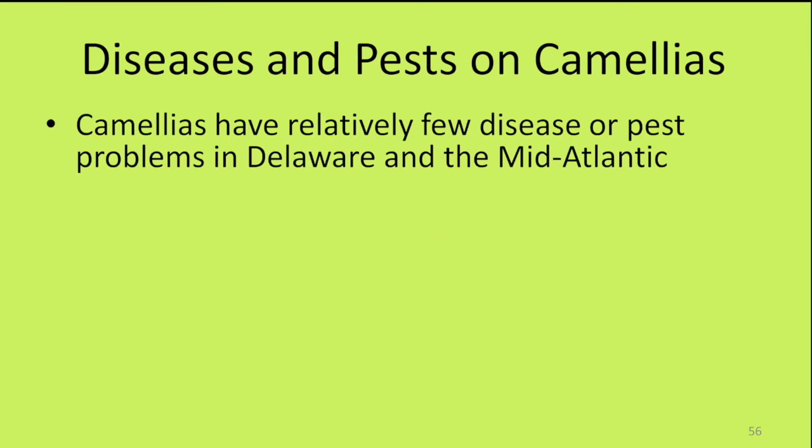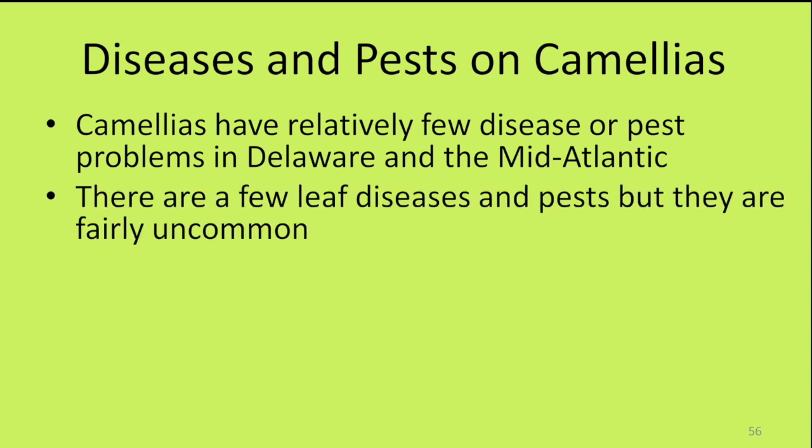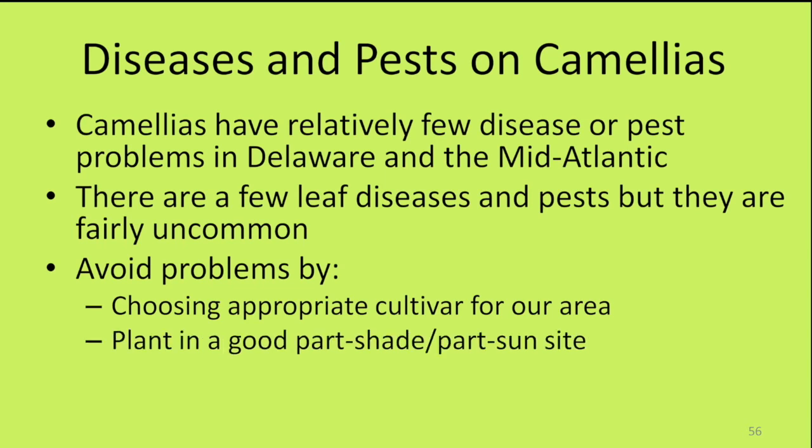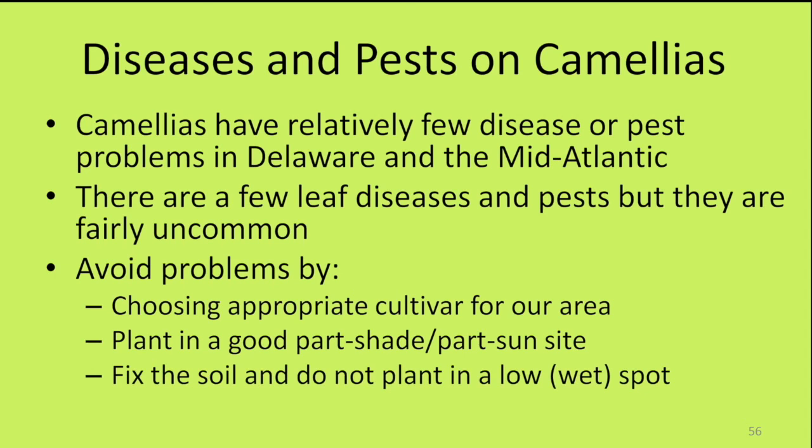Diseases and pests, they have relatively few diseases and pests. I never have any disease problems on mine at all. I think further south they have a few things, but nothing major. Few leaf diseases. I haven't seen any on mine at all. But avoid problems by choosing the right cultivar for your area, plant in the right kind of part shade, part sun site, and do fix the soil and don't plant in a wet spot. Do those three things, the three things for success, and you won't have a lot of problems with them. They're very easy plants once they're established.